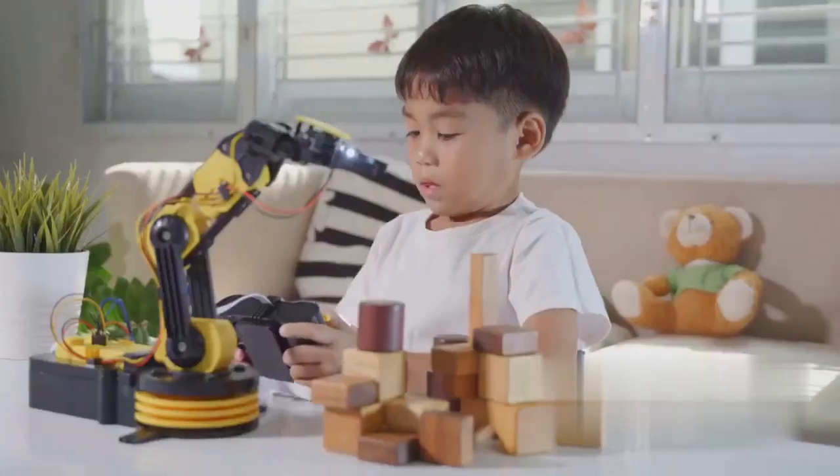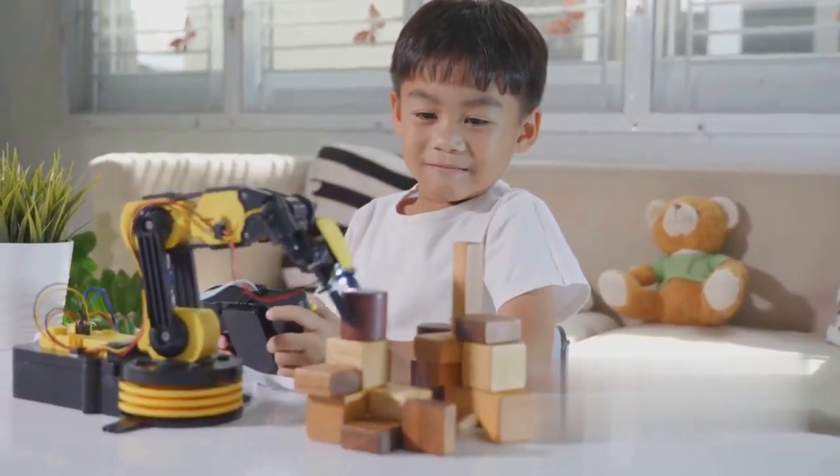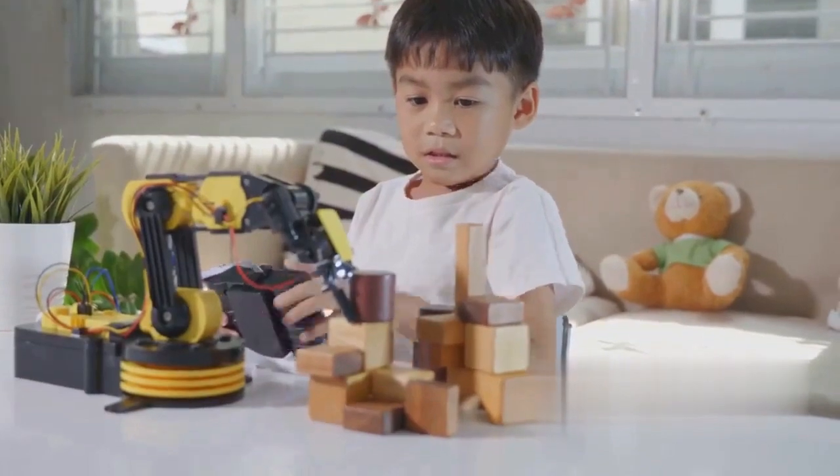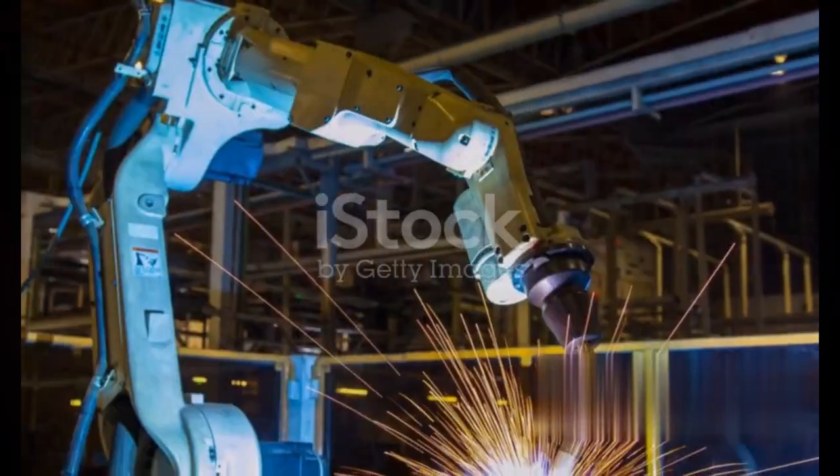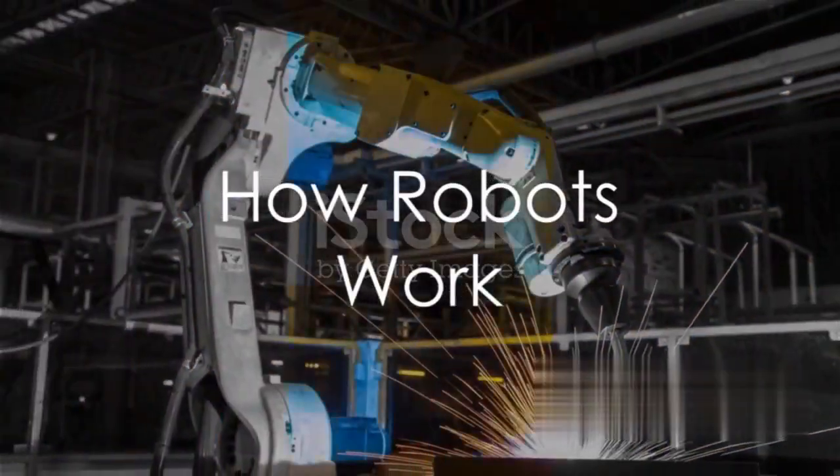Imagine your favorite toy car. Now, what if that toy car could drive around all by itself, avoid bumping into things, and even pick up your toys? That's a bit what a robot is like. But how does a robot do all these things, you ask?